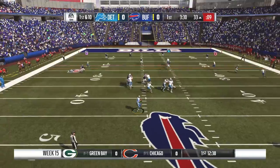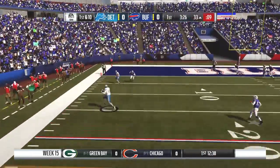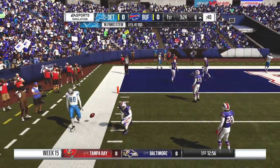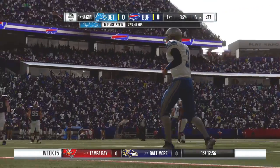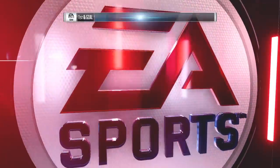Now a play fake here on first down. Being chased out left. Finds Roberts left side. And he'll be out of bounds all the way down at the 6. A very solid gain of 27.